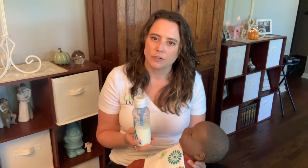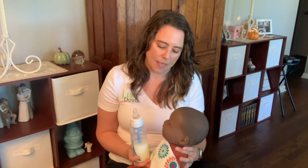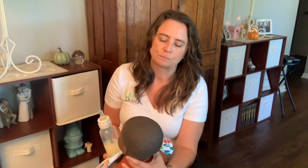In order to do that, there's just a couple things that we can do. One of them is we want to keep the baby elevated. I like to sit them on my lap and support the back of their head, putting the palm of my hand more on the shoulders and holding the neck, the head between my thumb and my index finger.